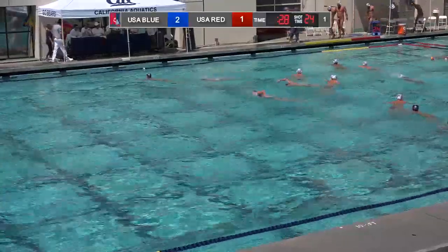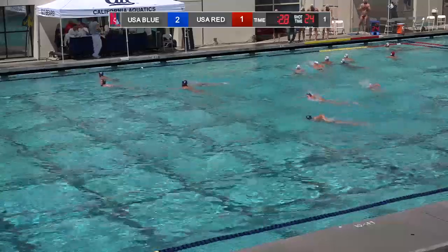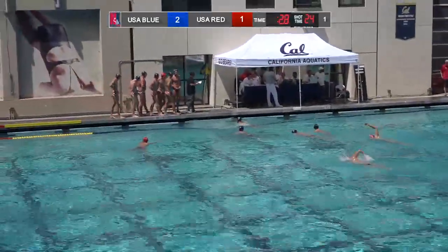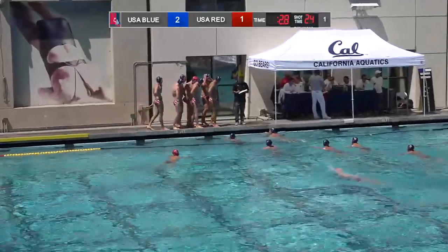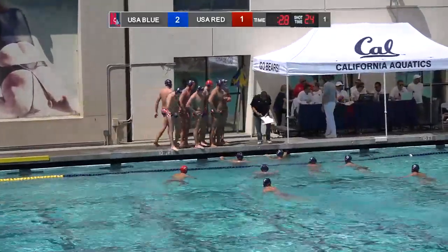For a 2-7 matchup, USA Red's got to be pretty happy with where they're at here at the end of the first quarter. Yeah, I would. If I'm Alex, I'm really happy with the energy his team's coming out with. They're not backing down. They seem to be playing confident, and the room isn't too big for them today.